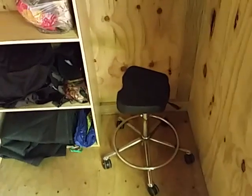But we're just going to live in here for a bit and see what we think of it as is, and maybe I'll just put some more shelving in there and not actually do the toilet unit.